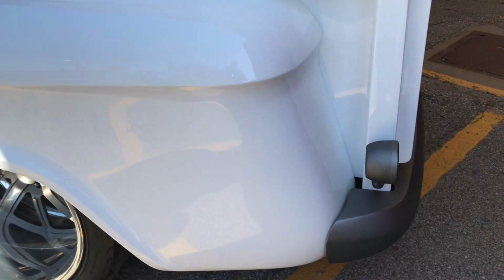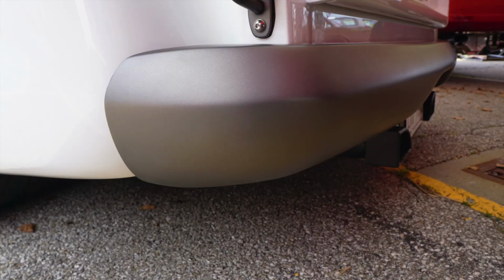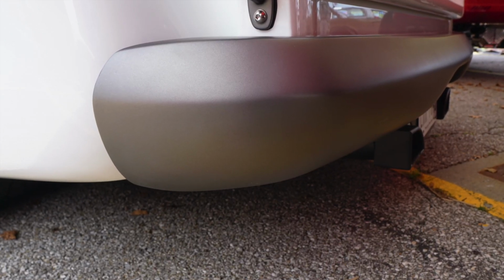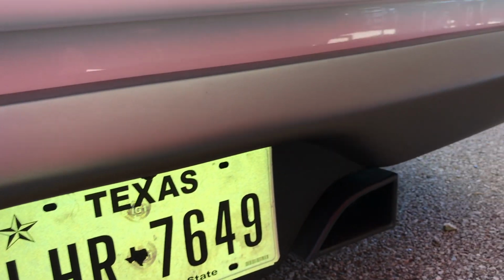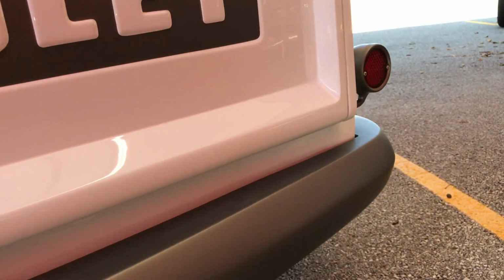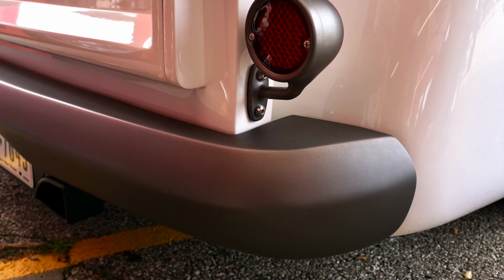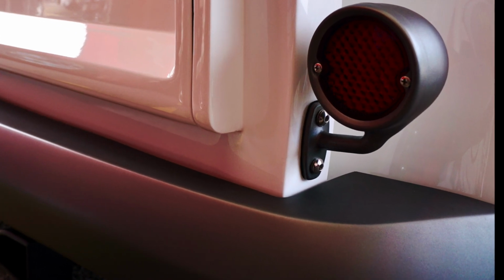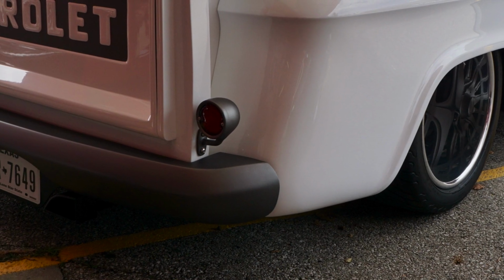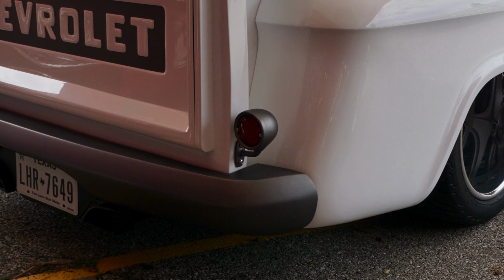We custom built the rear bumper. It's actually a stock bumper to start, but it is flipped upside down. So now the license plate is on the bottom instead of the top, and then we made a harder peak line into it, and then we built the panels to make it tight to the bed and the rear fenders to keep that gap super tight.